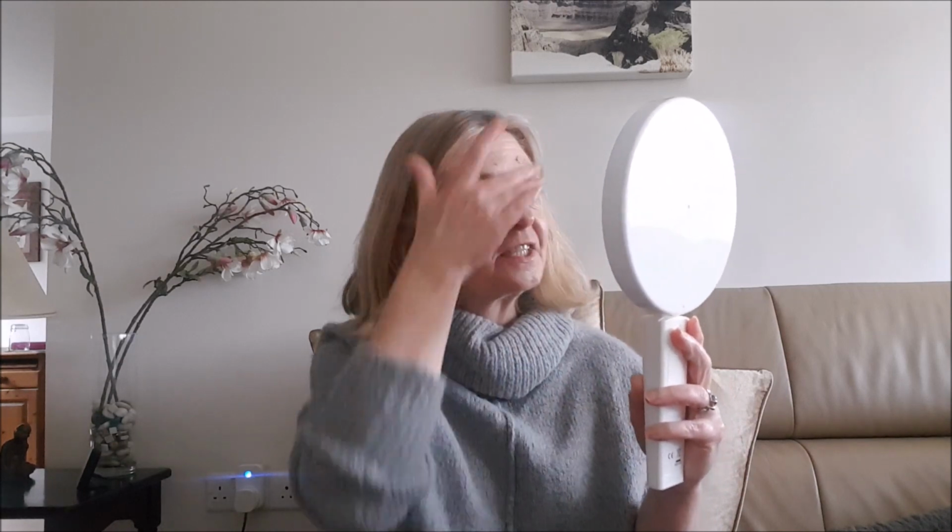It gives a thick coverage. Actually, it gives a thicker coverage than some of my foundations. The foundation I'm currently using is the Light Wonder from Charlotte Tilbury, and that is a lighter coverage than this CC cream.